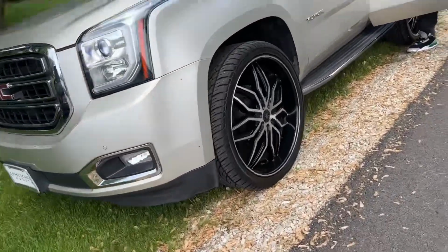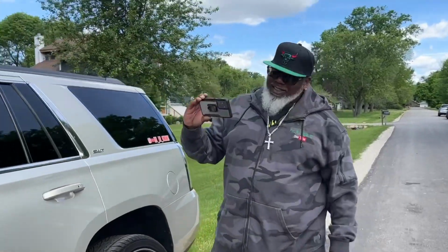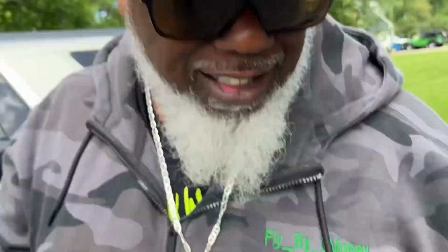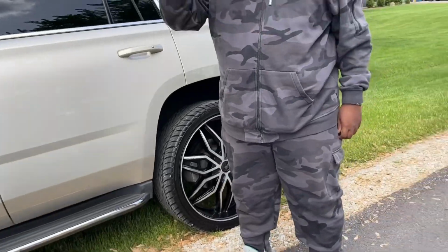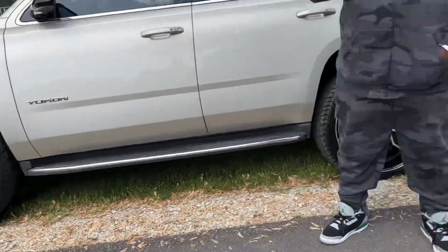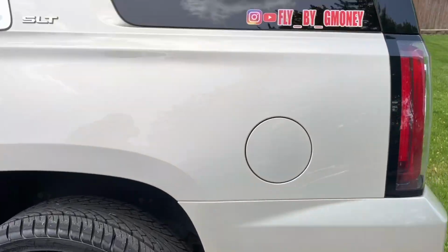Yeah, guys, you see who we hanging out with today. We hanging out with my buddy Fly by G Money. You see him right there. Look at the hat. Look at the fit. Come on now, y'all see the fit, man. Look at it. I don't know what he named this truck yet. I don't even know if he got a name. Jasmine. Okay. Y'all see it, man.